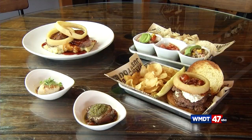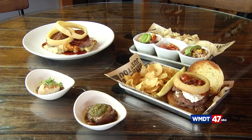We like to put an emphasis on just kind of comfort foods, a little bit of southern blend. It's just kind of a whole mishmash of different kinds of favorites. So classic cuisine, kind of with a twist.